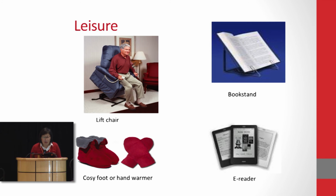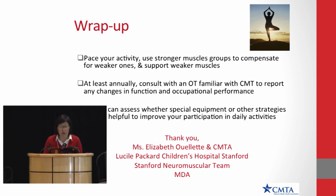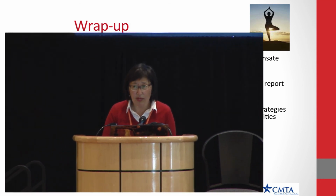Just to wrap up, I just want all to remember to pace your activity, use stronger muscle groups to compensate for weaker ones, and to support your weaker muscles. Now you have many strategies to do that. I would like to recommend, at least annually, to consult with an OT familiar with CMT, because we want to catch those changes in function and occupational performance as soon as we can, because we really want to keep you engaged and participating in all those important things that you want to do.